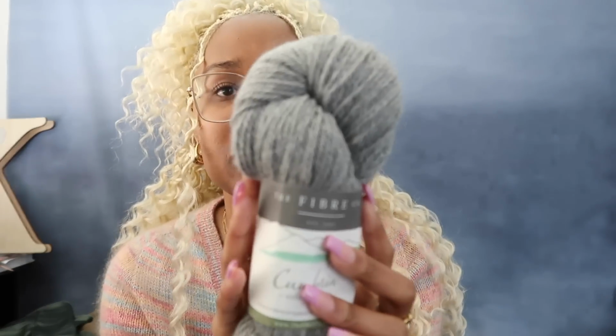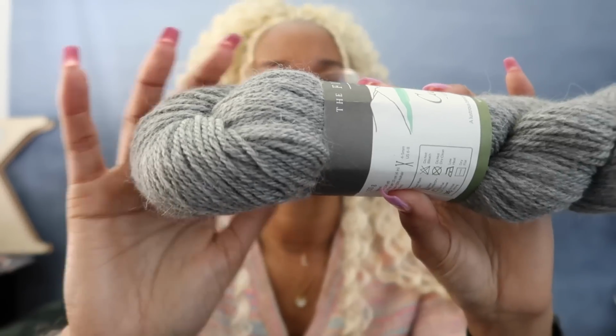That's Sweden. There we go. All right. Let me get 6 more skeins, so that I can have some yarn left over and then I can use it for like a beanie or something, you know? Imagine this as a beanie. This color. I need a gray beanie.